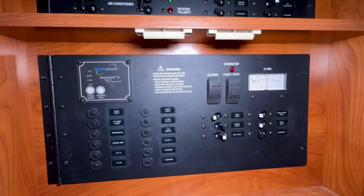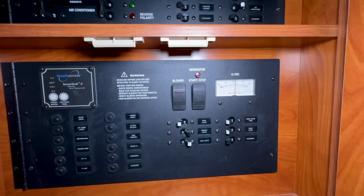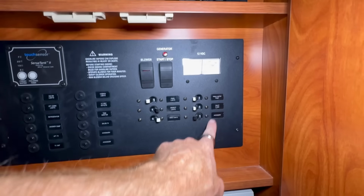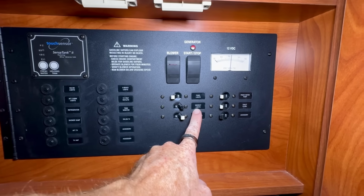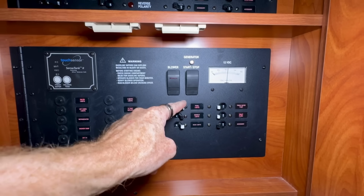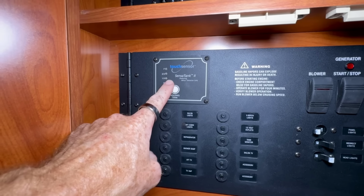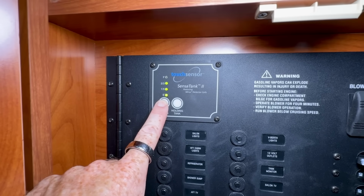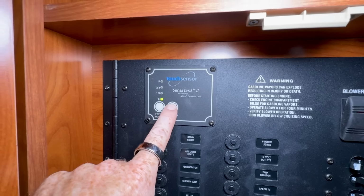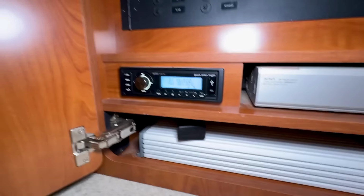12-volt panels just below that. Remote start for your generator, and blower switch right here as well. Freshwater pump, your toilet system, that's an accessory switch. Some lights, panel lights right here. We can light all that up if it is dark. Your Sensa tank, holding tank monitoring systems right here, showing 2/3 full on that freshwater tank and empty on our waste tank. And then this is that main head unit for that Clarion.